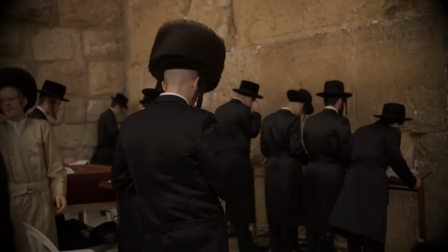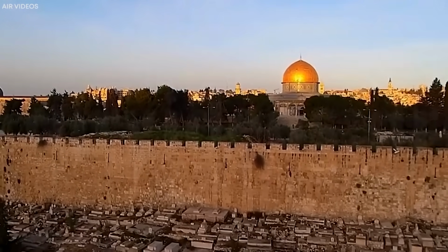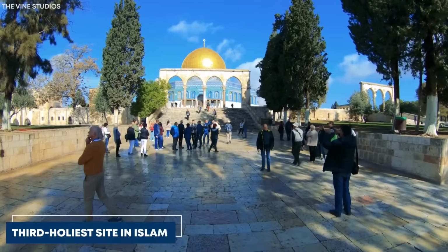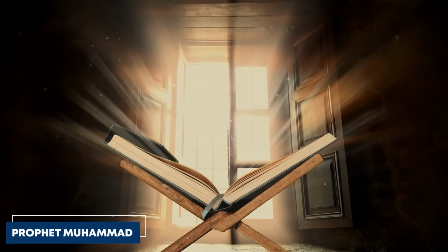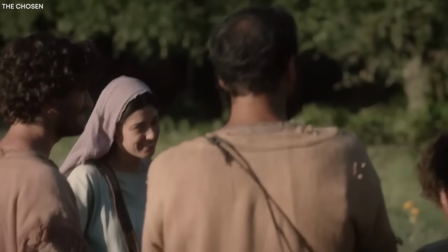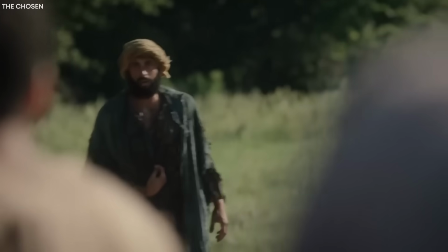Jews consider it the holiest place on earth, the location where Abraham nearly sacrificed Isaac and where both the first and second temples once stood. Muslims revere it as the third holiest site in Islam, home to the Al-Aqsa Mosque and the Dome of the Rock, marking the spot where the Prophet Muhammad ascended to heaven. Christians see it as the place where Jesus taught and where many pivotal biblical events unfolded.